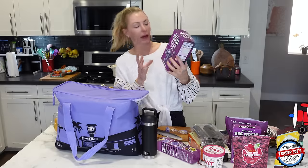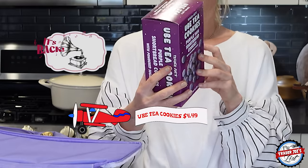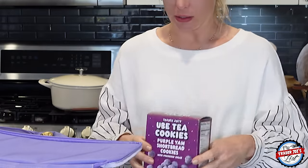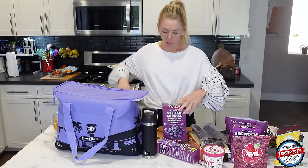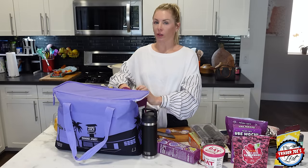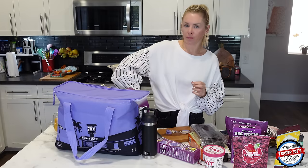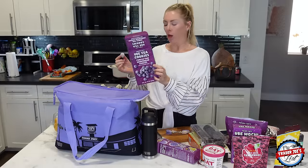Okay, we got another ube item. Ube tea cookies, purple yam shortbread cookies. Five cookies, 130 calories, and it has an actual size. We're gonna open this. You might be wondering, what do I do with the items that I can't really eat? I have friends that, as it turns out, love Trader Joe's, and they get very excited when I offer them my Trader Joe's goodies. So these are the little ube covered, ube pretzels, not pretzels, ube cookies.